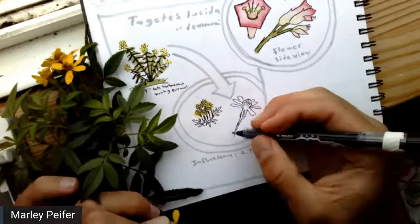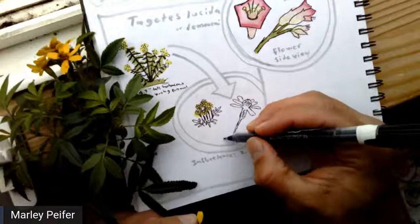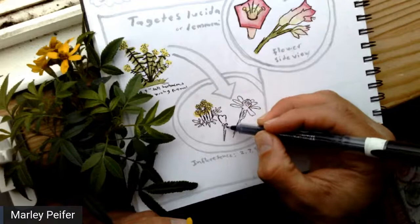So let's see, it fell. Oh, and look at that, I just made an accidental mark on my paper. Good thing I'm not being all precious about my page. Okay, so this one comes up like that. It has this cool thing like that, which is the stigma, I believe, which is the female receptive part that takes in the pollen and will eventually create the seed. That didn't really show up very well in that drawing.